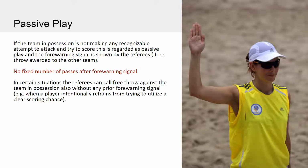However, there are some situations where we can also decide for passive play right away, and that is when a player intentionally does not take their clear scoring chance. So if you picture an attacker really standing at the 6-meter line, the defenders are nowhere near him, and he decides to pass away. That is something where we can call direct passive play, no forewarning signal. It is a free throw for the other team.